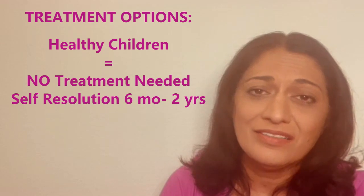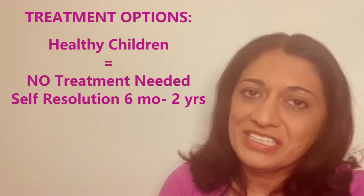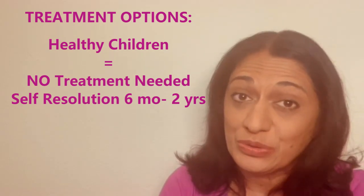So when we're looking at molluscum treatment options, first and foremost, if the child is healthy, no immune issues, then we opt not to treat and we just monitor, as the majority of the time molluscum is self-resolving. It can take 6 to 12 months and sometimes even up to 2 years.